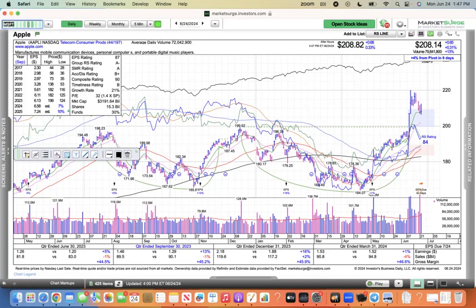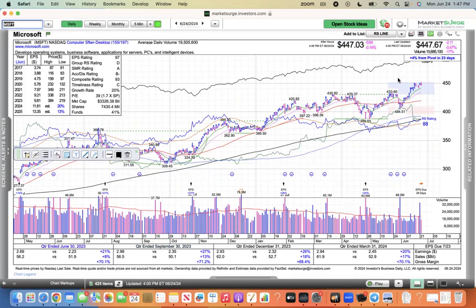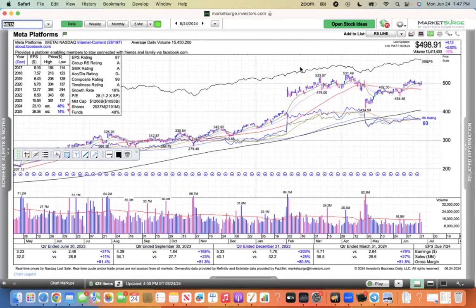Microsoft is going to have some of this too. And I talk about the window dressing. If you're a portfolio manager and you don't own NVIDIA, Microsoft, Apple, Meta, what the heck are you doing? Probably going to get fired. These stocks have been up a lot this year, and they need to have them in their portfolio. And Microsoft just a nothing burger today. I did mention Meta as another one they have to own.